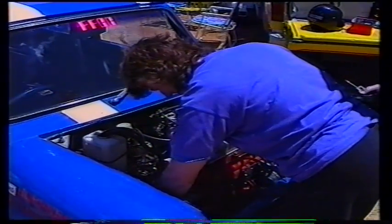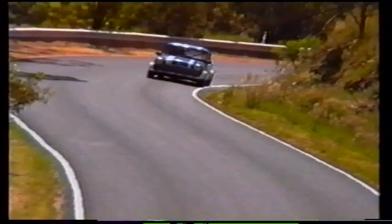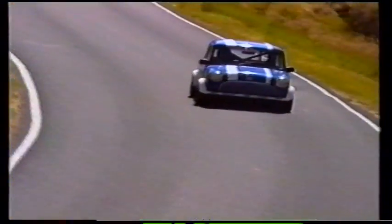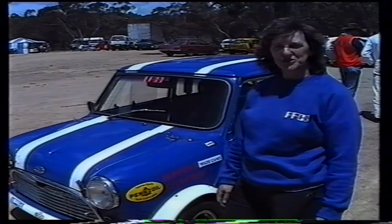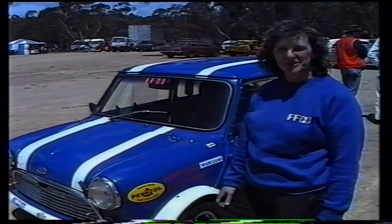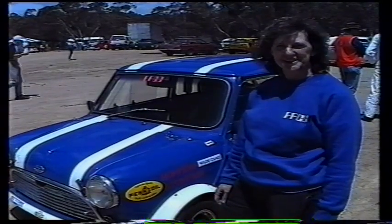We've been doing the Victorian Hill Climb Championships now for about 6 or 7 years. How are you going this weekend? Oh, not very good. We're having trouble with our distributor or something around that area anyway. We've just put another one in, hoping that'll fix it up, and I've just had a test run on it now, and I'm going to go up the hill and try it out so that Max can get a better time next time.